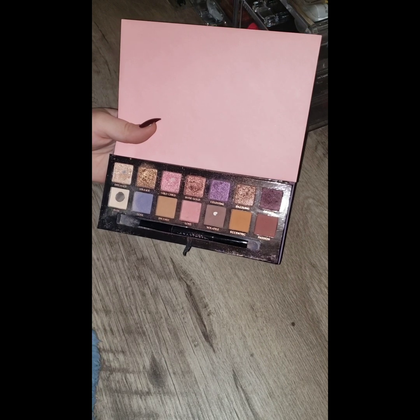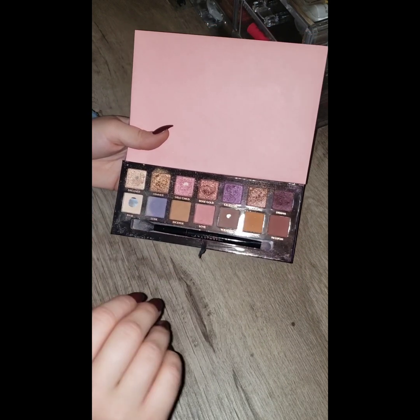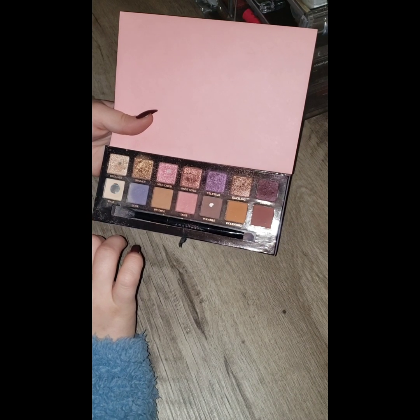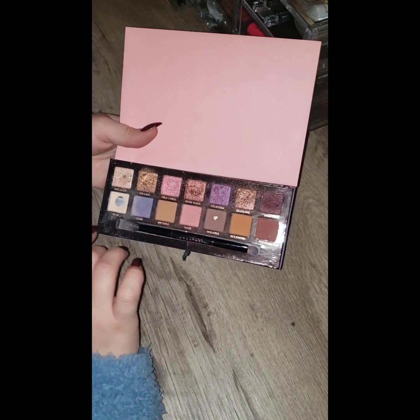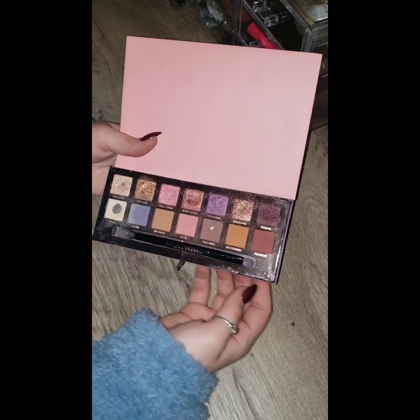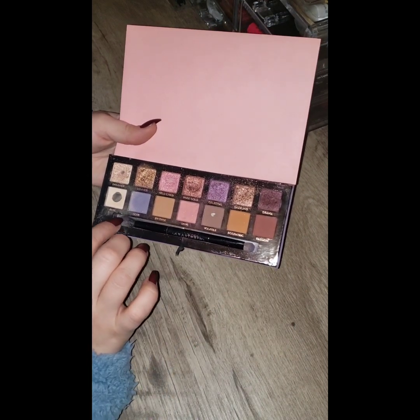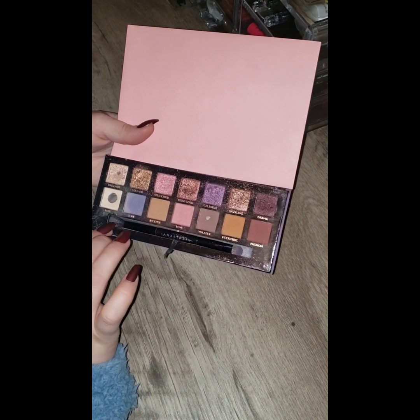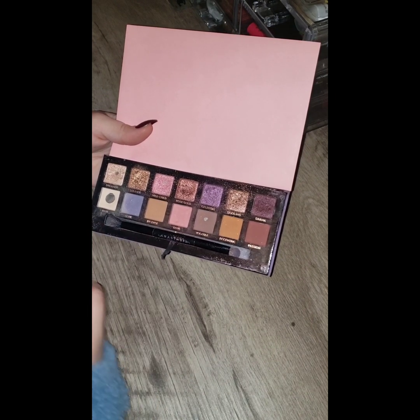I love all of these colors. I've used every single color in this palette, which doesn't happen very often. Especially when I use a palette every day. With all my palettes every day. So it comes with this brush. The Anastasia Beverly Hills brush.